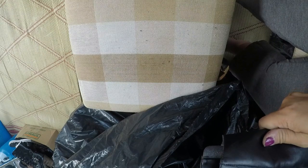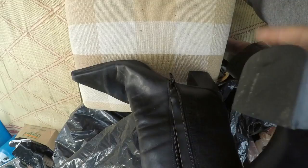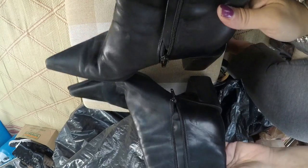Let's see. Alright. Try to find matches. I think. Yes, there's this one. Oops, our boots. Very pointy toes. Block heel. These are 9 West, 7s. Good shape.